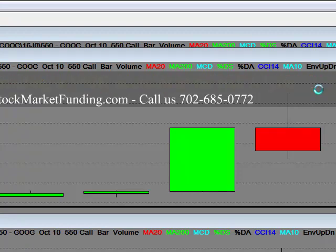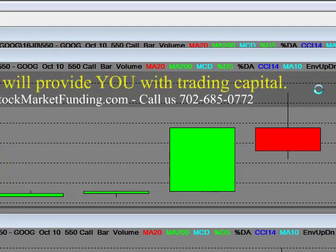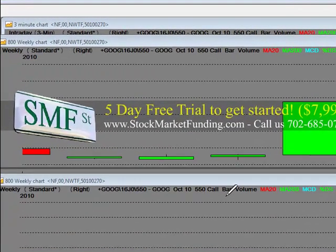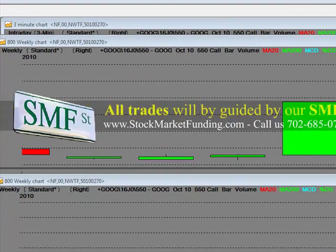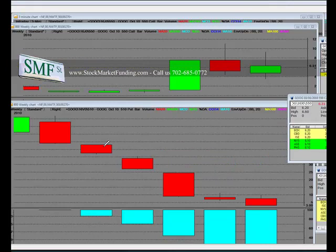So basically what we're going to be doing is that Google's going to report the earnings on October 15th after the closing bell. The equity price, as we've shown, this is a $550 call up and out of the money. The other thing that we're going to look at is the $510 put, which is out of the money, and we're going to put that right there.